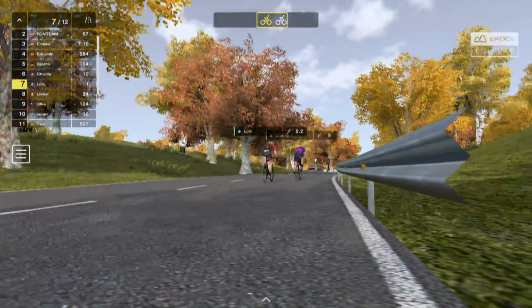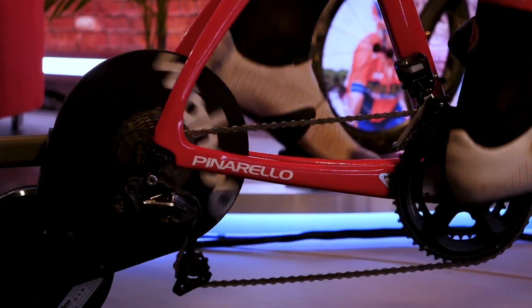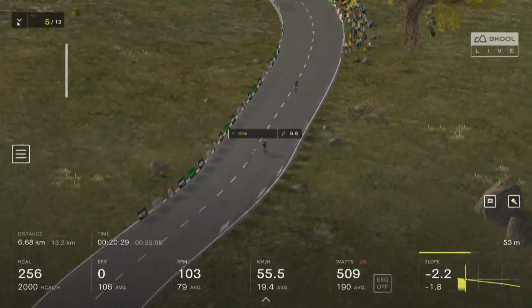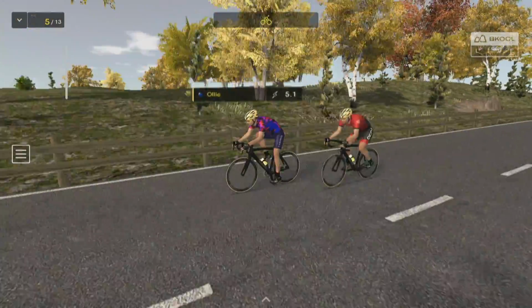So whilst I'm getting on with the race, I thought I'd explain a few new features in the game that BKOOL have added recently, including watts a kilo metrics and a smoother pairing process between your trainer, power meter or other sensors. I especially like the watts a kilo metric because you can keep an eye on your competitors, and as you can see, the indoor pros are putting down the power now.